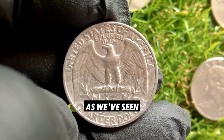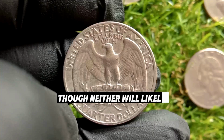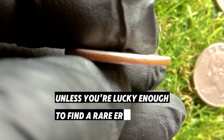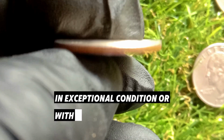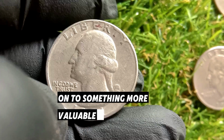As we've seen, both of these coins are valuable in their own right, though neither will likely fetch a huge sum unless you're lucky enough to find a rare error or variety. If you're lucky enough to find one of these in exceptional condition or with a unique feature, though, you could be holding on to something more valuable than you realize.